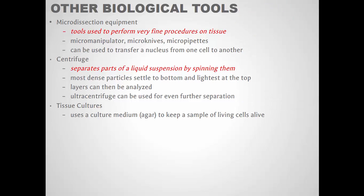For example, one way tissue culture is used is, let's say a researcher studying, say, breast cancer. They can take a sample of cells from a person that has breast cancer and culture them in a petri dish and have growing in their lab cancerous cells from the specific type of breast cancer. Then they can try to treat those cells using different medications, different techniques, and see if it's working at controlling the growth of those cells in the lab, rather than doing that in an actual person.